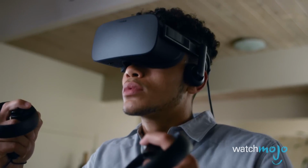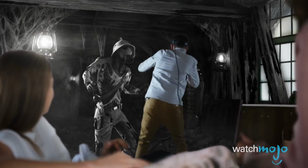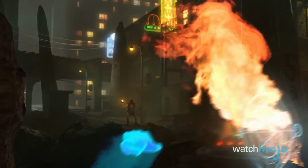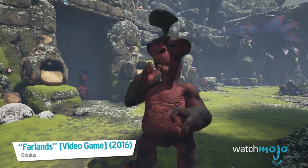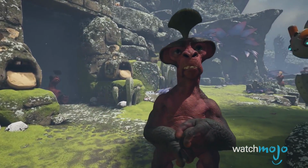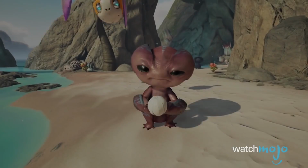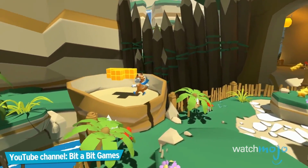Here's some Oculus Rift stats for you. There's more than 100 titles available today and more than 130 expected by the end of 2016. 35 of those will work with Oculus Touch. One of the dozens of launch titles for Oculus Rift is called Farlands. It lets gamers explore an uncharted planet and discover new forms of life, including insects, fish, and plants. While Lucky's Tale, which is included, is a fun platforming adventure.